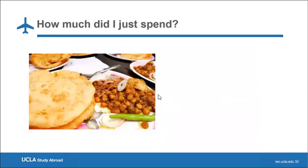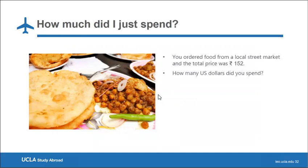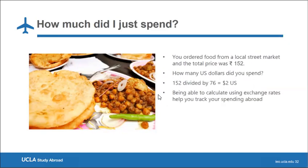So I have a quick example of how much you spent. Let's say you go abroad, you're at a local street market and you pay 152 for your total meal. So how much US money did you really spend? If we know that 76 Indian rupees is approximately one US dollar, we divide 152 by 76, and that lets us know that we spent approximately 2 US dollars on our meal. So being able to do these calculations will make your spending abroad easier, and it may actually help you save some money as well.